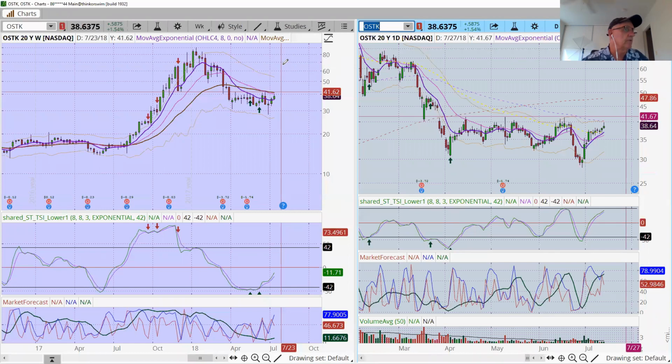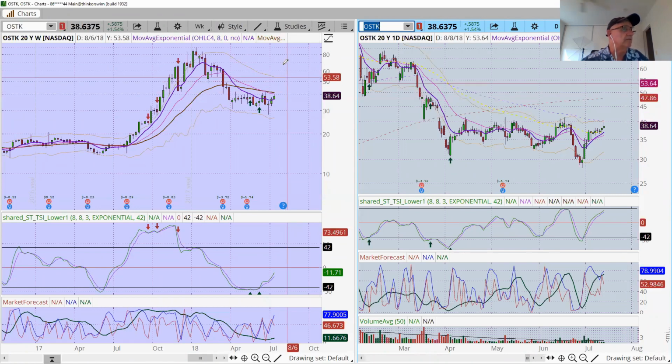But if it breaks out above the 41 level, 42 level, it probably has a clear run all the way up to 50 or even 55 prior to earnings. And so that's another really nice one.